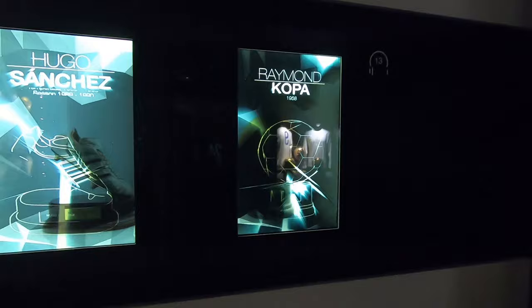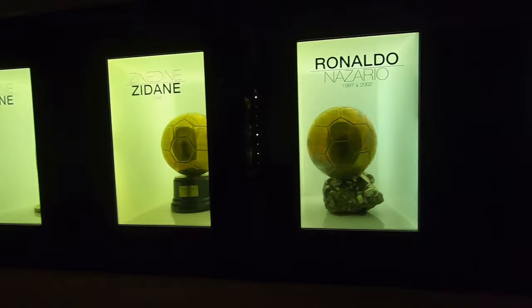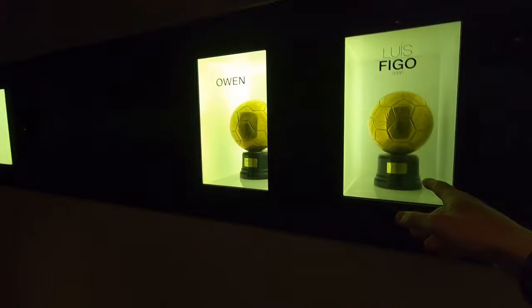In the VIP section, this is the Golden Hall of Fame that you come to now. So, Copa in 1958, and then Hugo Sanchez in 1990, Ronaldo 1996, 7, and 2002. Ronaldo's Golden Boot 97, so absolutely, I think these are just like your Ballon d'Ors and World Player of the Year trophies. Zidane's got two here, Luis Figo's got one, and yeah, Michael Owen, 2001, obviously.